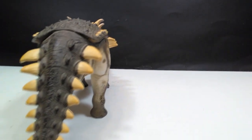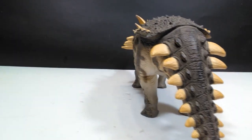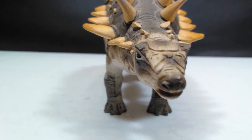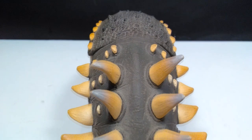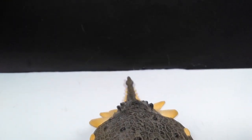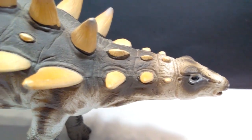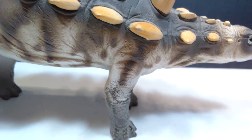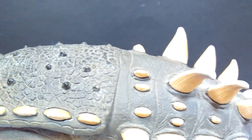I think they've done an incredible job on the sculpt, including so many minute little details, and considering how long ago this was sculpted with such beautiful sculpt and detail, it is just incredibly impressive to me how insanely nice looking this figure is. All the paint applied again looks very natural, looks very real. They've done a great job with that. The sculpt overall looks just like what you see in Walking with Dinosaurs, so they've done a fantastic job of replicating that as well.